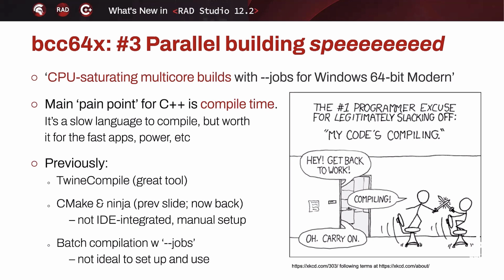It's useful to have a fast compile debug cycle so you don't lose your focus or thoughts while trying to solve problems. Or fast builds may allow you to have a better CI setup. We've had a few solutions to this. Compile, which is a great tool and works with bcc64x. CMake and Ninja, as we just spoke about, which is really better or intended for using with third-party libraries because it's what they come with.